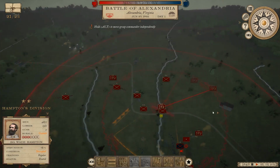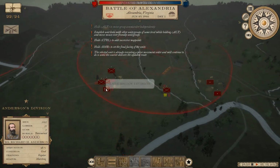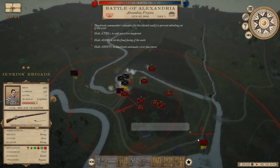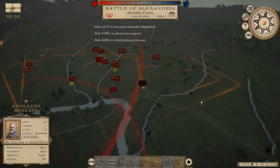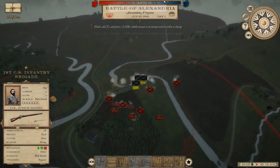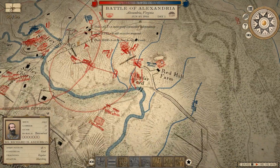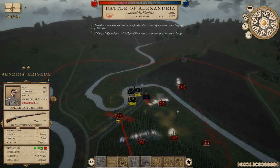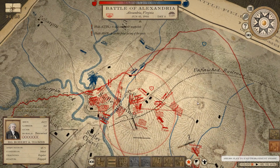Alrighty. Hampton's division suffered badly. We've lost quite a lot of men here. It was, like I say, a difficult fight actually. Very, very difficult crossing here. So I'm going to set these guys up ready for day 2, and we'll go straight back into it.